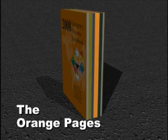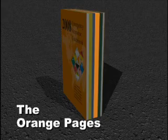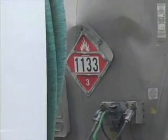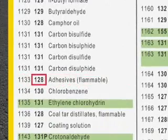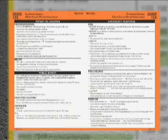The orange section is ultimately where you want to end up in the ERG. It contains the information you need in order to respond. If you find the 4-digit ID number first from the placard or from the shipping document, then you'll go to the yellow pages and look up that number numerically. The orange guide number will be in the column beside it. In this case, Guide 128 will give you the information that you need.